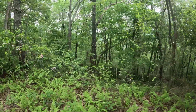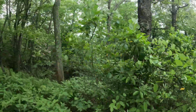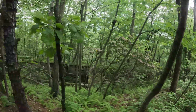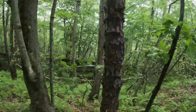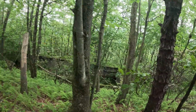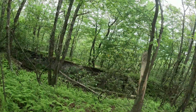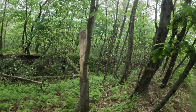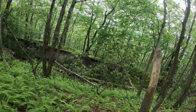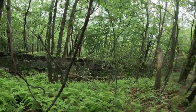I'm trying to get you guys a better view of the engine house. It's kind of grown in pretty good. This might be a better one to come back in the fall, or maybe even the winter, to get a better shot of. It's a little difficult to get a good decent shot of it now with all the overgrowth and the ferns and whatnot. But you can tell we're closer to town because we're starting to see graffiti. We haven't seen much graffiti at all on the way up here.